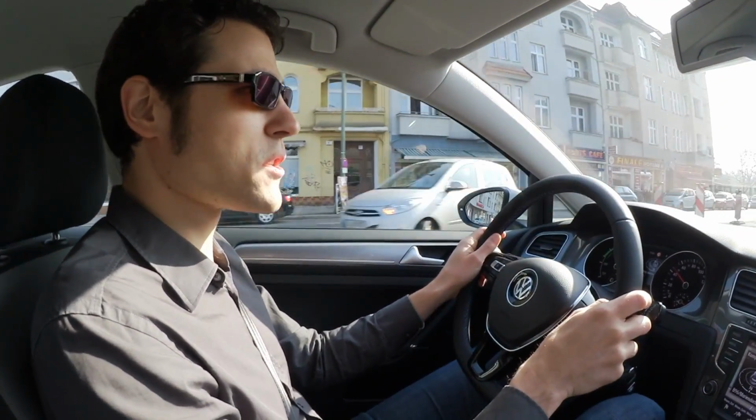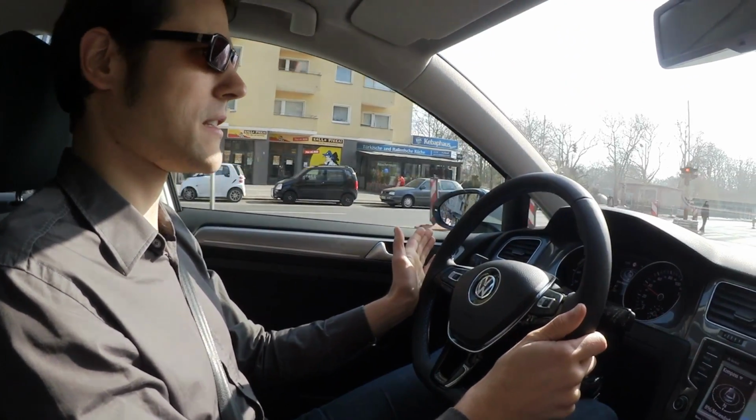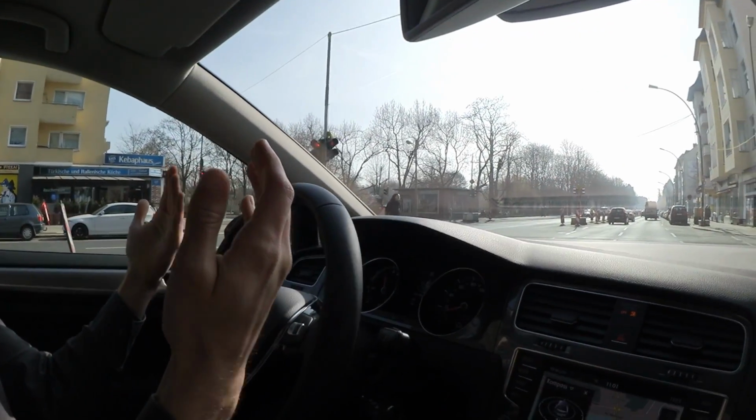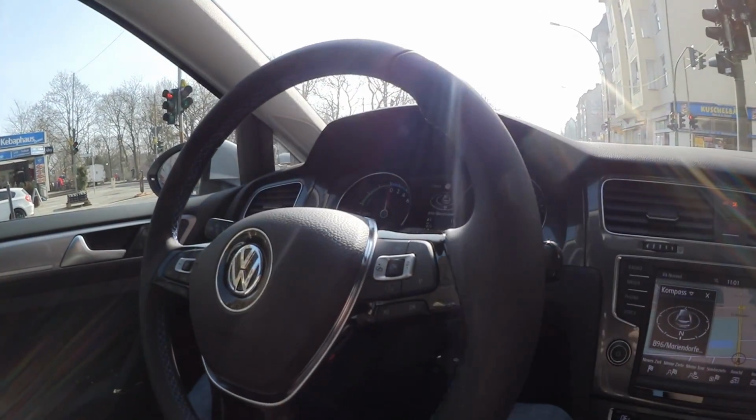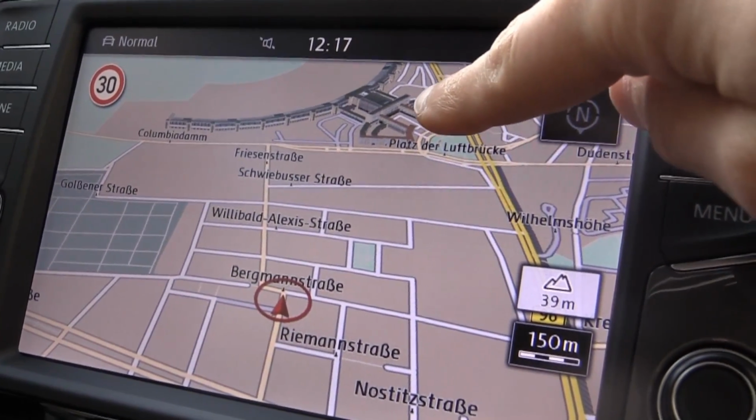You usually don't need the brakes here when driving around the city. For example, like that, red light. Just for the very last bit I'm using the brake. By the way, here very nice visualizations in the GPS.